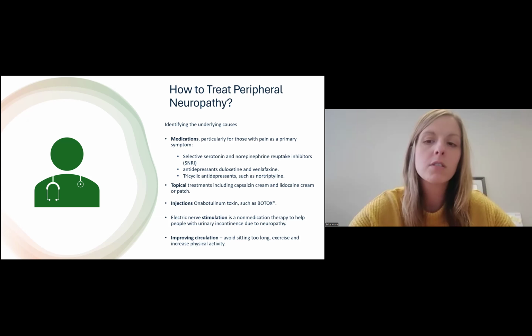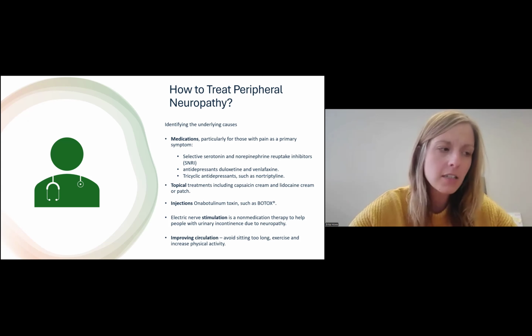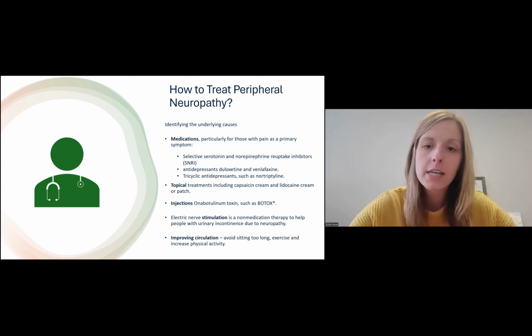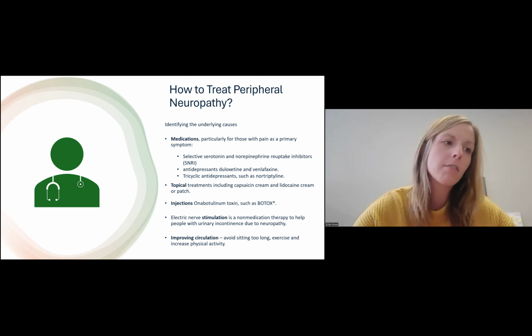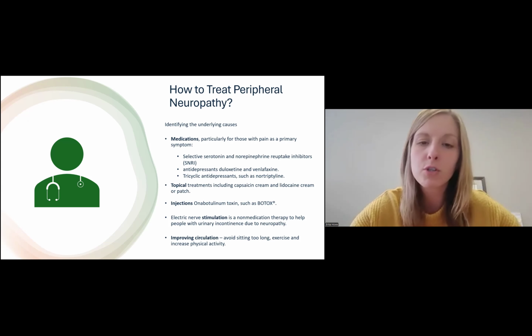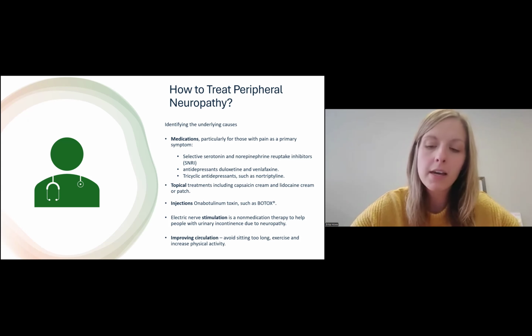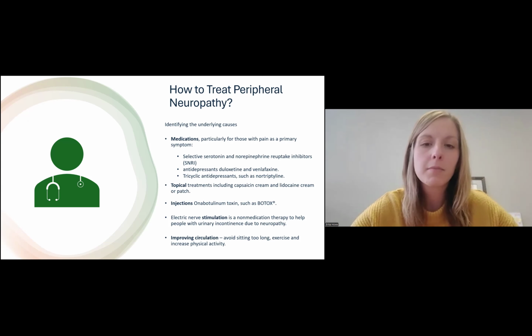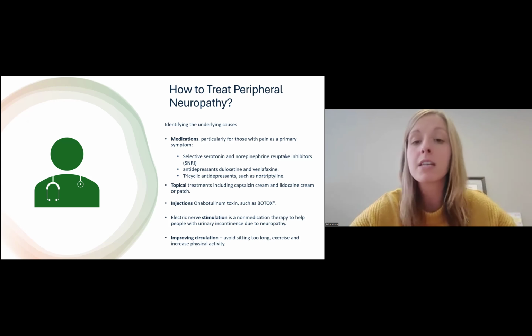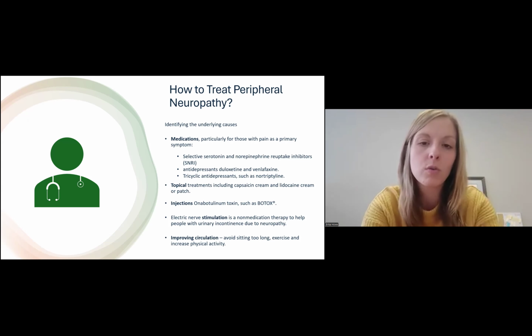Some folks will use more topical treatments like a capsaicin cream. Capsaicin is the active ingredient in hot peppers, and so you get that burning sensation. Some of the research shows that this capsaicin cream can increase what's called substance P. It's a neurotransmitter that can be absorbed through the skin, and that can have central sensitization within the spinal cord. It can actually change pain thresholds.